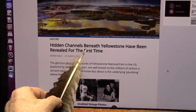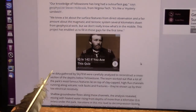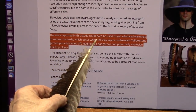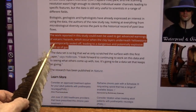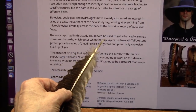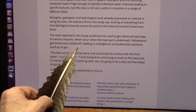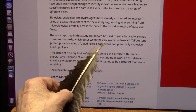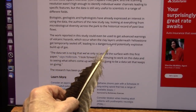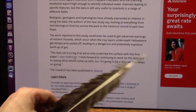And they just came out with hidden channels beneath Yellowstone have been revealed for the first time. This is the digestive system. Listen to this. This is where the Yellowstone farts. It says the work reported in this study could even be used to get advanced warnings of volcanic hazards. All right? Well, why would a volcano happen? It occurs when the clay layers underneath Yellowstone get temporarily sealed off. The clay layers are tissue, body tissue, and they sort of pinch off. They get sealed off, leading to a dangerous and potentially explosive buildup of gases. And then they explode.